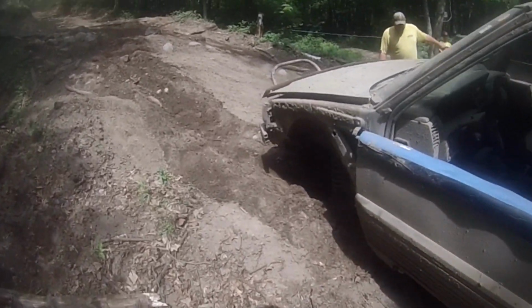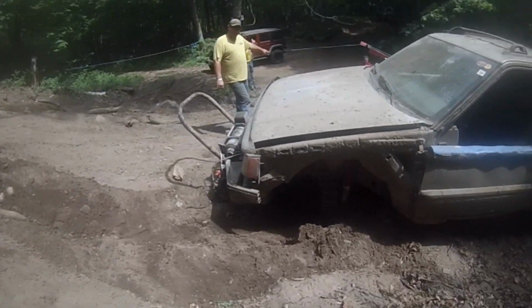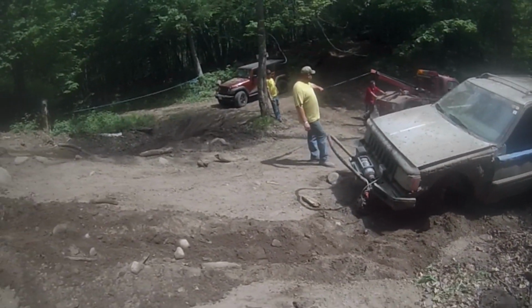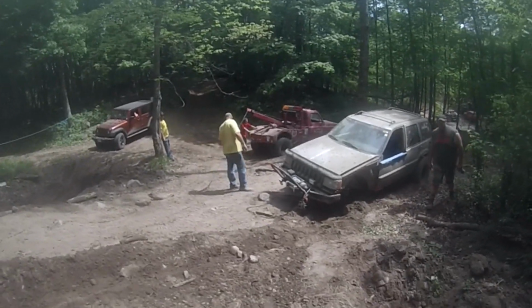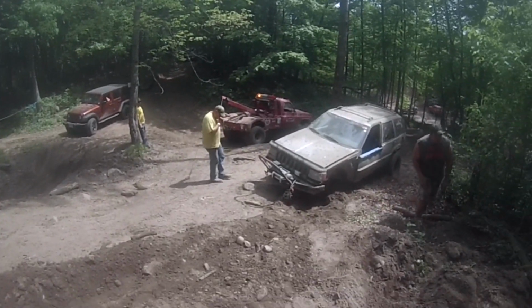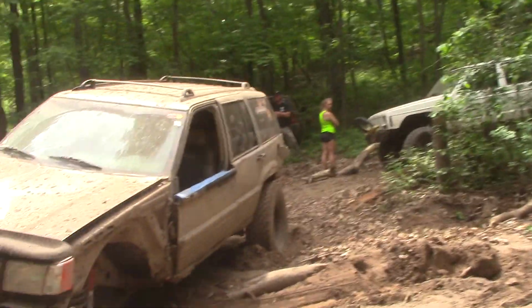In our last video, we headed out into the woods to retrieve a Jeep Cherokee that had a major fail on Hotrod Hill. After we got the front end of the Cherokee turned and pointed slightly downhill, we thought we could get the wrecker in and hook it up, even though we were still on a side hill.